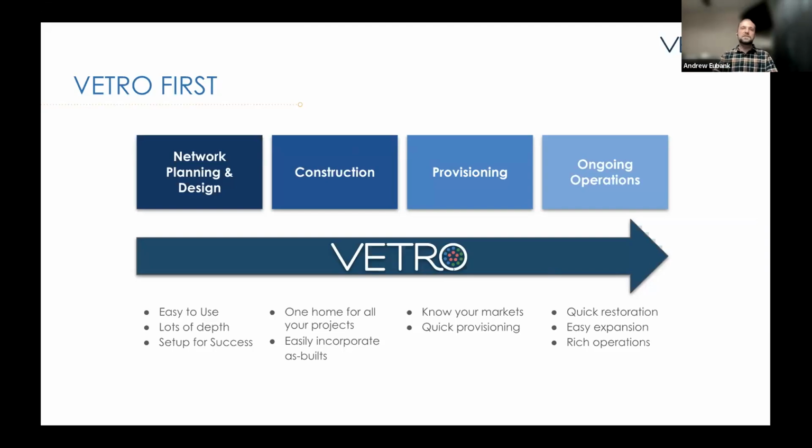And then you're on to your operations phase, likely while you're busy working on expansion somewhere else in your network. So awareness of what's going on with your network, both situationally, as in, where's my stuff? And behaviorally, as in, how's my stuff working? Becomes both the challenge and the key to long-term efficiency in your business. By having VETRO involved early, your operations can be smooth. You know where your network is, you know what strands are available, and you know how to restore and integrate it as quickly as possible.